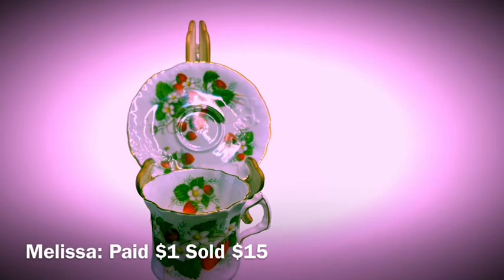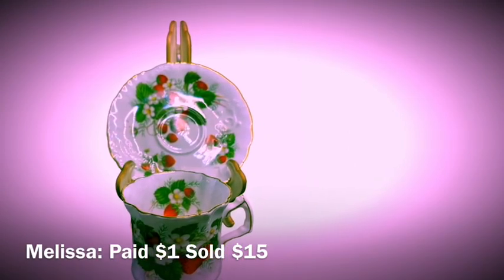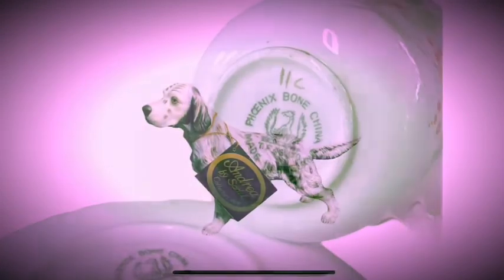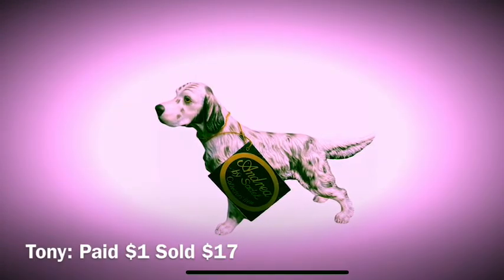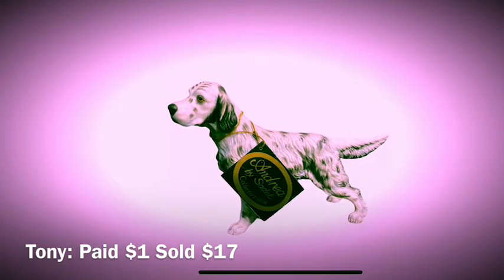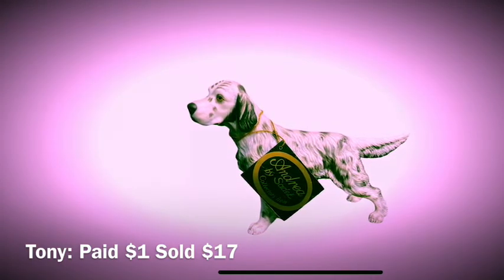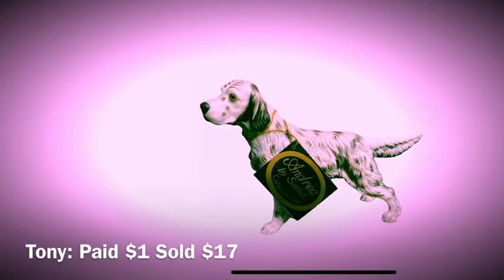I got this cute strawberry bone china teacup at an estate sale. I paid $1 for it, and it sold for $15 plus $5.80 for shipping. Hi, everybody. I bought this Sadek dog figurine, English setter, at a flea market to support our fire department. I bought it for $1 and sold it for $17. Cha-ching.